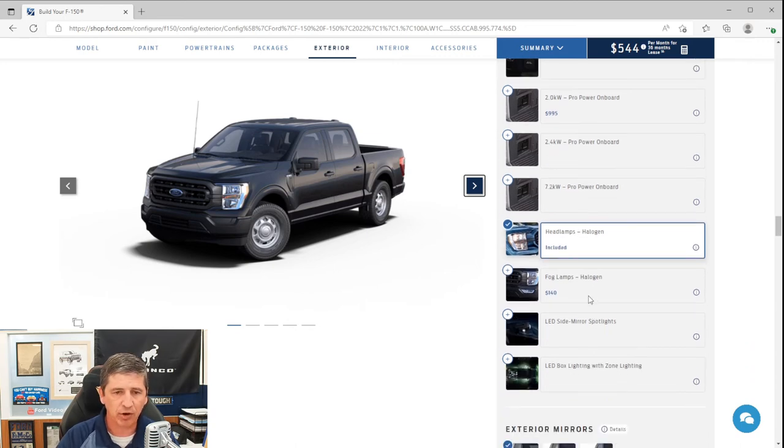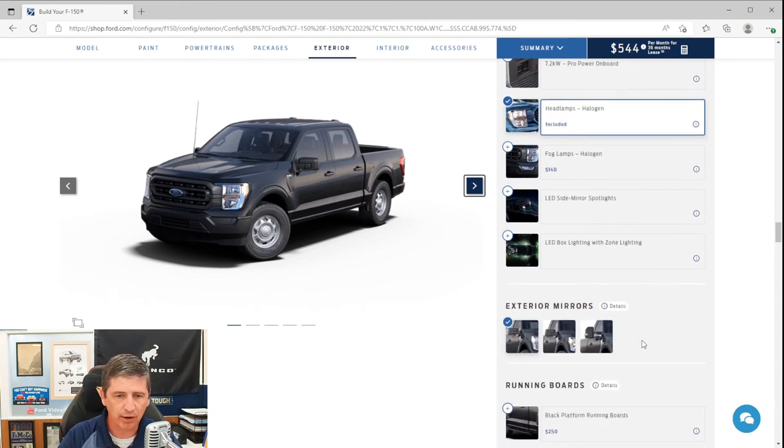Let's see. Fog lights mentioned. It is a standalone option on either the 101A or 102A. Has been included in a couple different appearance packages, so that's an option for you. And then these other spotlights and such, LED spotlights. There are a couple different mirrors that is not showing in here. Oh, here they are. Here we go.